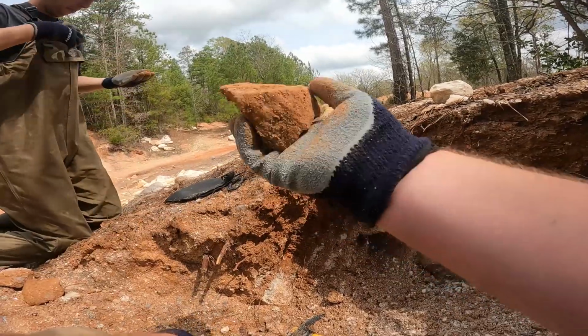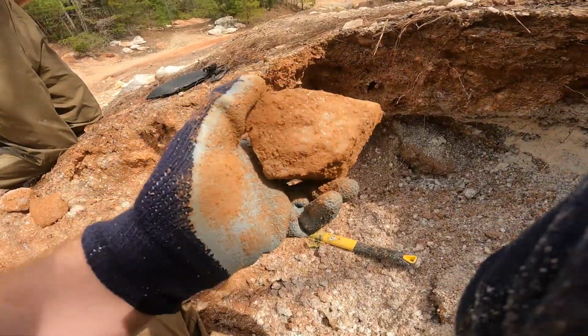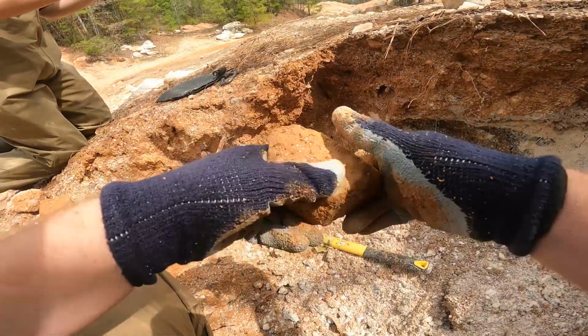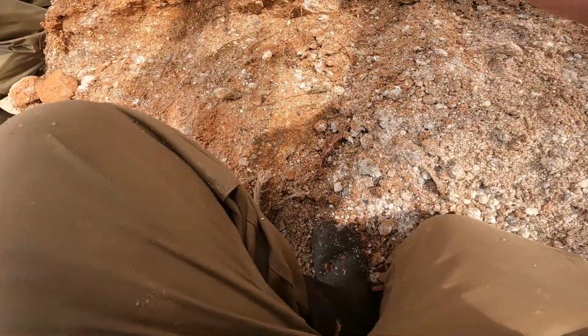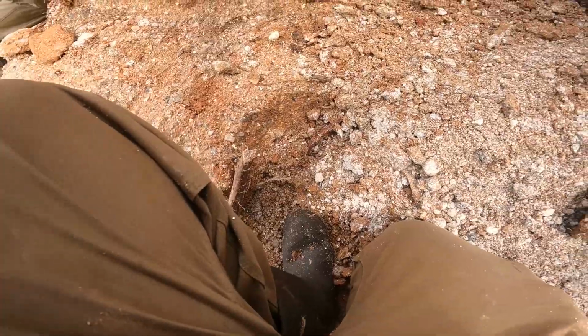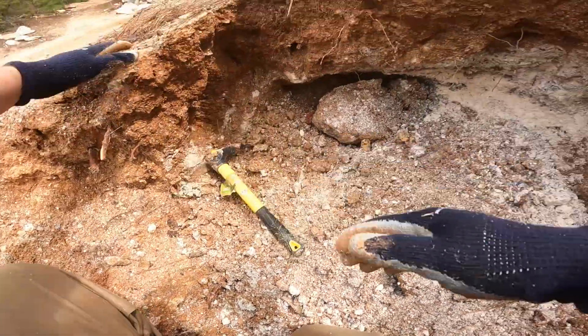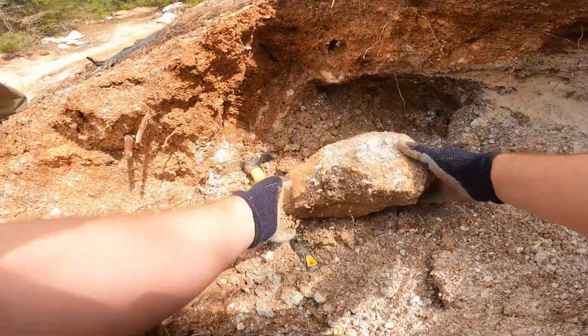I guess that's where a brush comes in handy. You can get a better idea of what you're actually digging. Look at that right there. I've got some sort of quartz crystal right there, I just found right on top of the surface. I'm kind of bottom feeding. Look at that. Oh, another quartz crystal. We got something big. Ooh. We got something big.